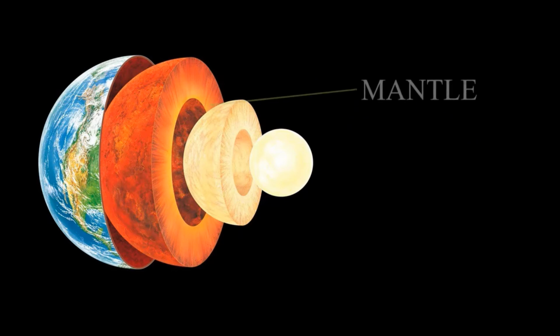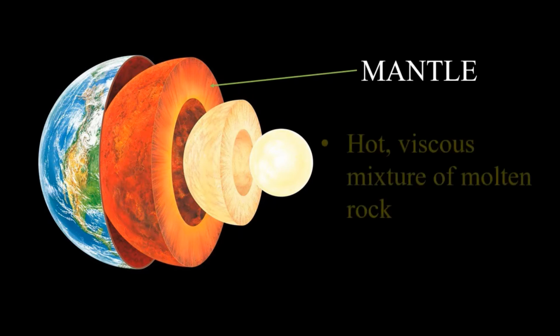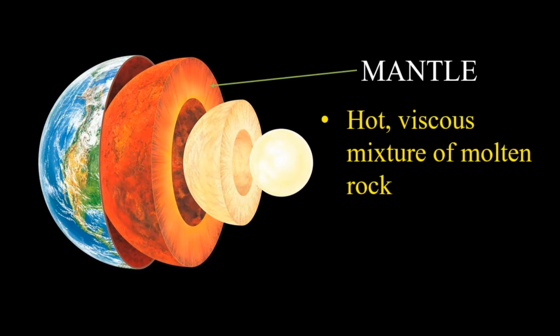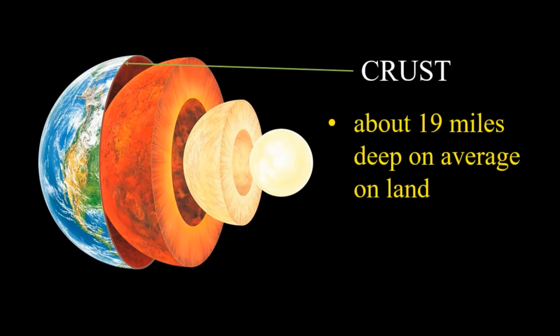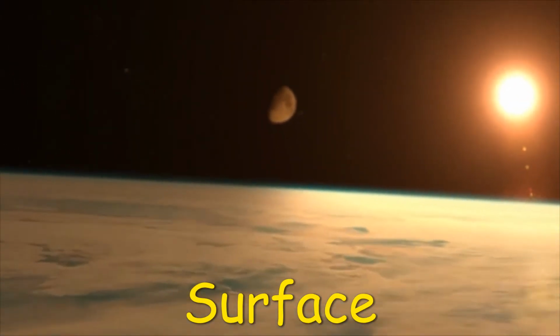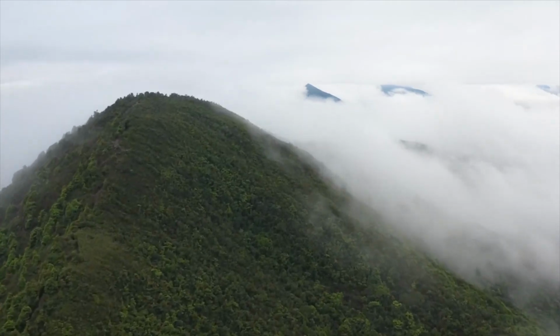In between the outer core and crust is the mantle, the thickest layer. This hot, viscous mixture of molten rock is about 1,800 miles thick and has the consistency of caramel. The outermost layer, Earth's crust, goes about 19 miles deep on average on land. At the bottom of the ocean, the crust is thinner and extends about 3 miles from the sea floor to the top of the mantle. Like Mars and Venus, Earth has volcanoes, mountains, and valleys.